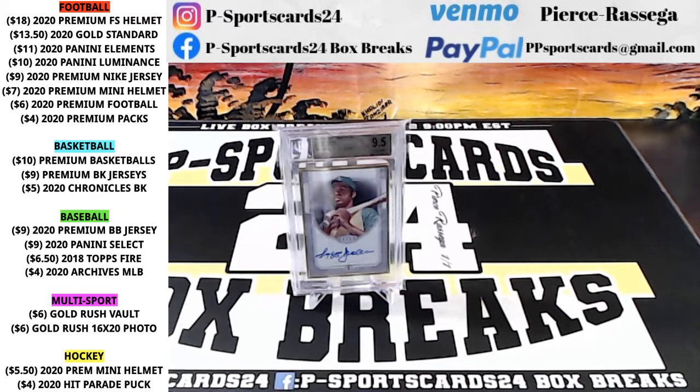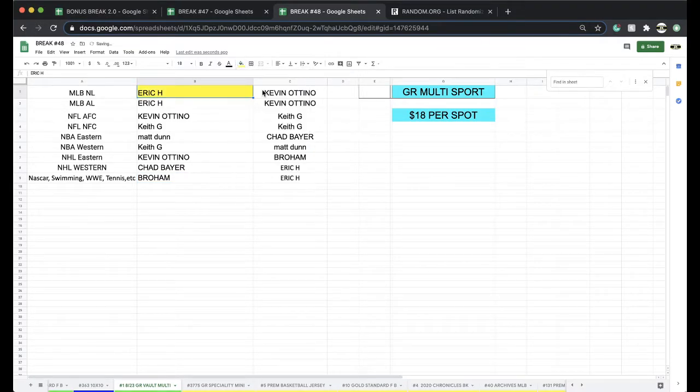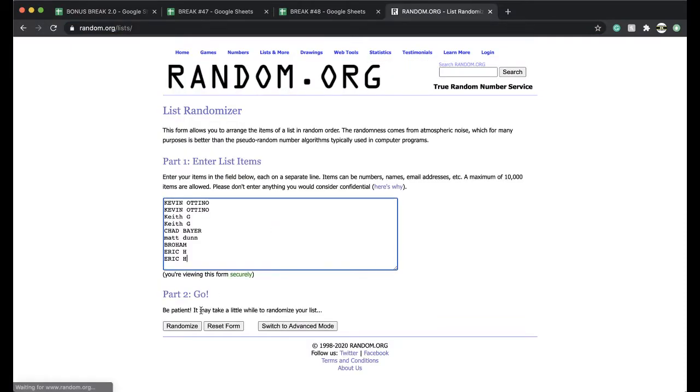Smoking on that Reggie. Okay. Very nice card there, Reggie Jackson. Not Oakland A's. I think that's a National League. Okay. Either way, that is going to Eric. Five times, top spot, free spot in the baseball bonus break, guys.